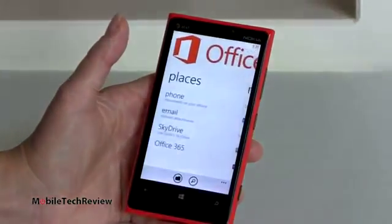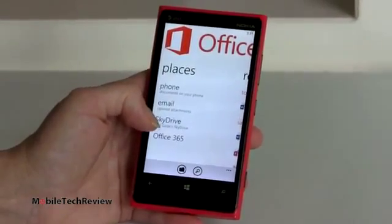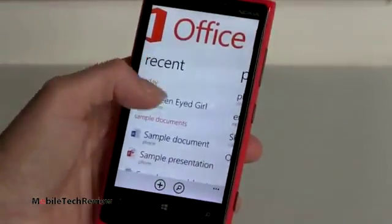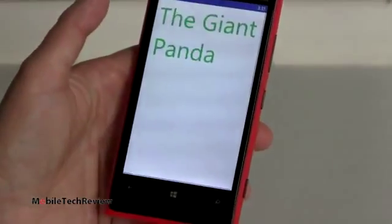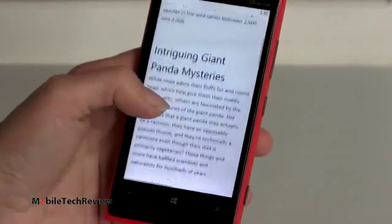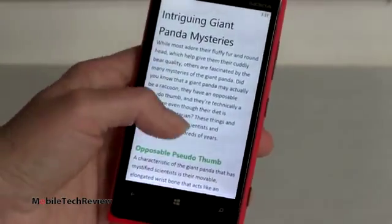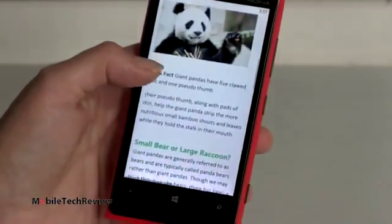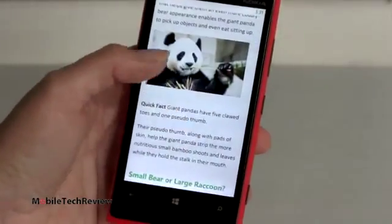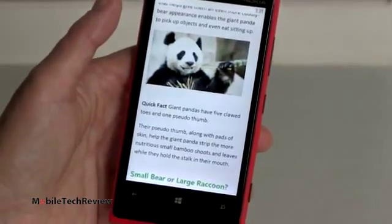And we have Office here, and you can see I can either look at documents on the phone, open email attachments, go to SkyDrive, or use Office 365, and you can create your own new documents. So we'll take a look at a sample document here for Word, which is a pretty rich document. And this has very basic editing. This is not like Office 2013 on RT tablets or full Office 2013. You get to type, you get to put in some pictures, some basic formatting, but it certainly gets the job done, and you have maximal compatibility since it's made by Microsoft. So that includes Excel, PowerPoint, and Word.